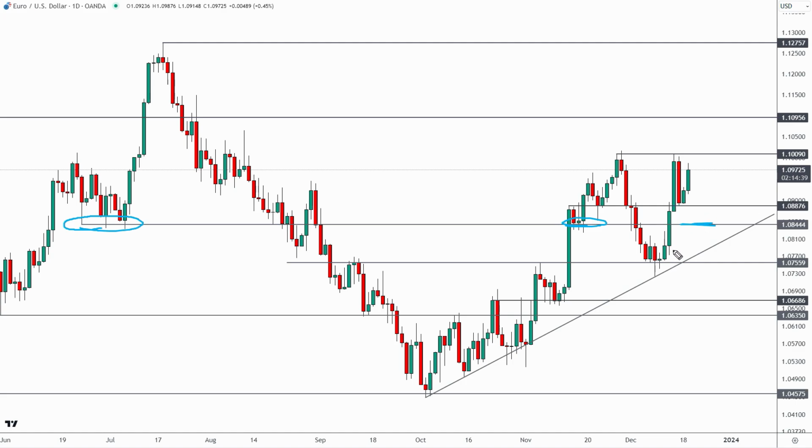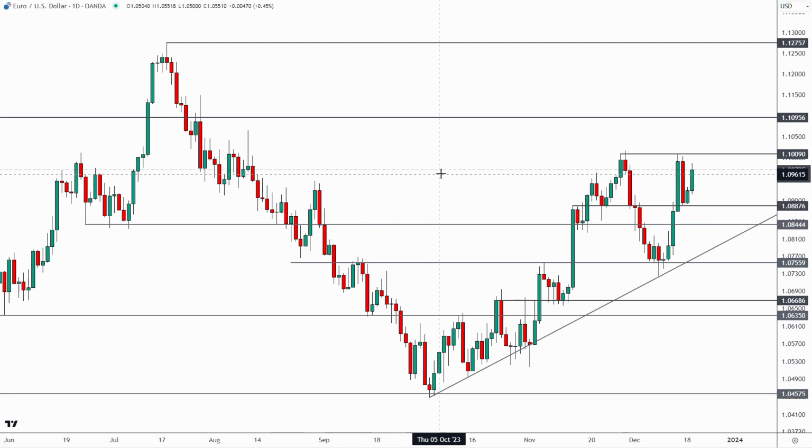So for the euro, it's a little bit hard to read right now, which is why I have not been trading it. However, there is a level on the US dollar index, the DXY, that I think is going to be very telling, not only for the euro, but also for the pound over the coming days. All right, so let's flip over and take a look at the DXY.